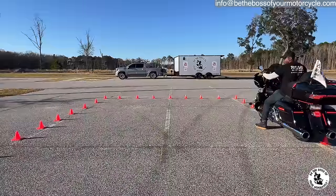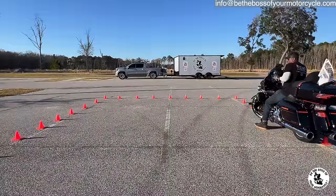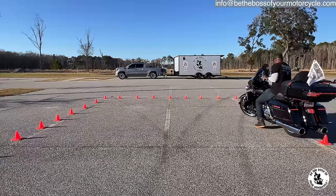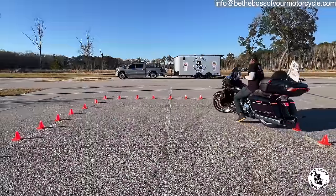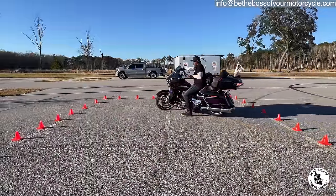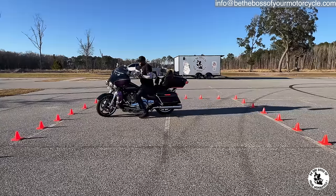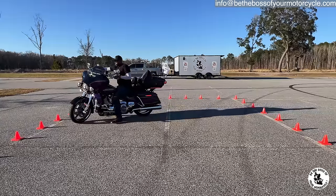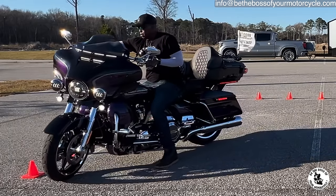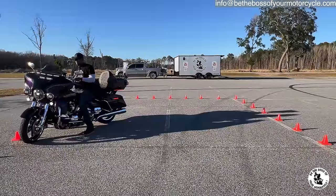All right, so I'm right on the line. Well, right next to the line. Handlebars fully locked to the left. Start opening the clutch. Don't want to go too fast. Keep the bike straight up. Don't lean it, because we know leaning the bike is going to help it turn. I don't want any help. Straight up. Look at my front wheel. I can stop right there because that's what I want to see. See where my front wheel is?